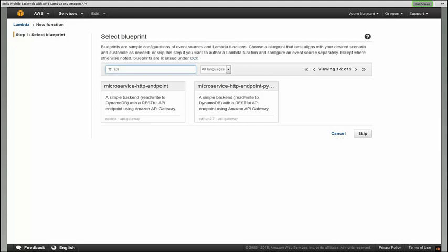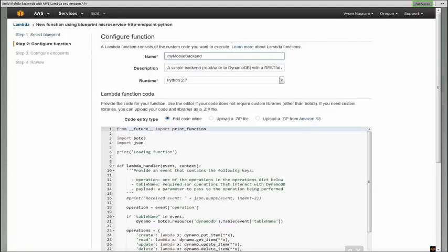We have a similar blueprint called simple mobile backend, but that doesn't integrate directly with API Gateway. That allows the users to customize. So I'm going to be picking this one for demonstration purposes since everything is pre-configured. Selecting this blueprint pre-configures some of that mapping and code sample for you. So let's just give it a name and a description for what we want that function to create.